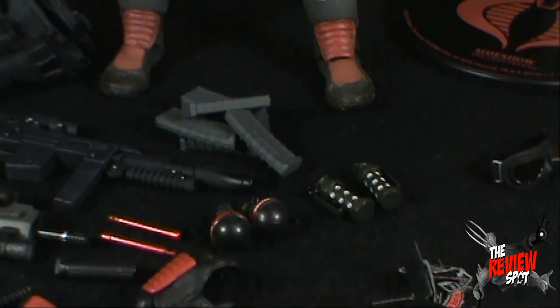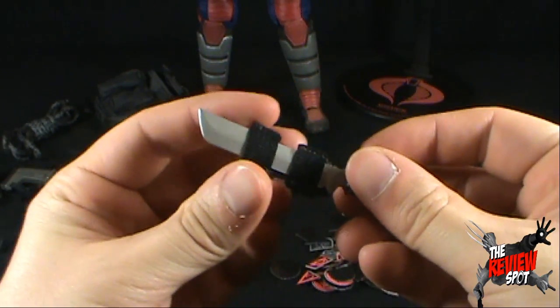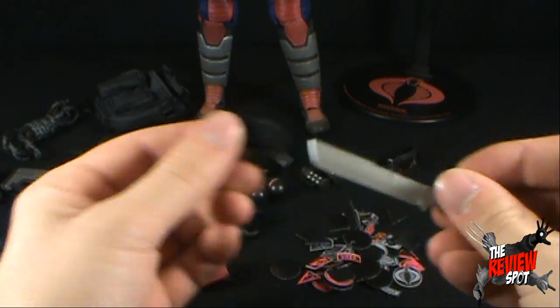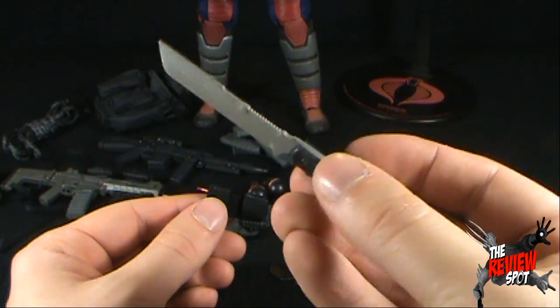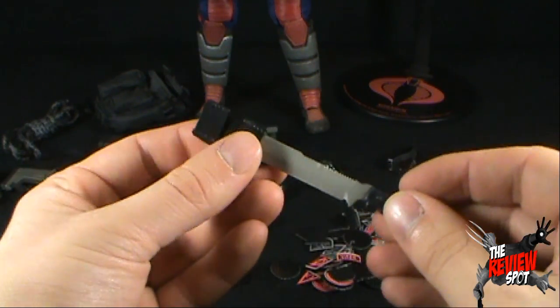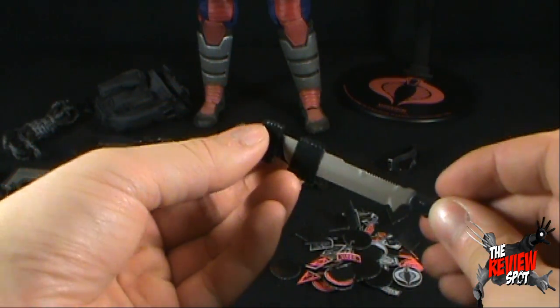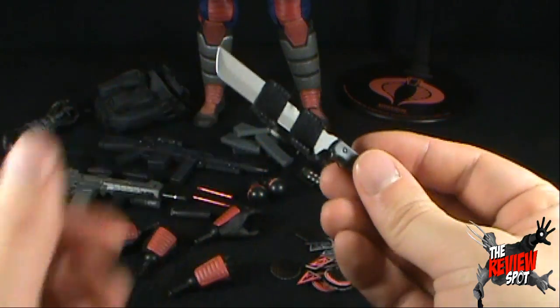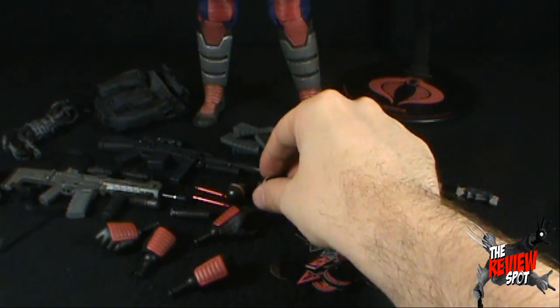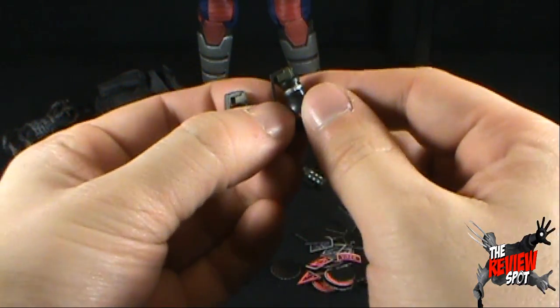Other accessories as well. You get yourself a knife, like so. You also get yourself a holder. Now this you can actually incorporate into one of the other accessories we'll get into in a second. Just get that on there like that. He also does come with a grenade, or actually, for that matter, he comes with 2 grenades.